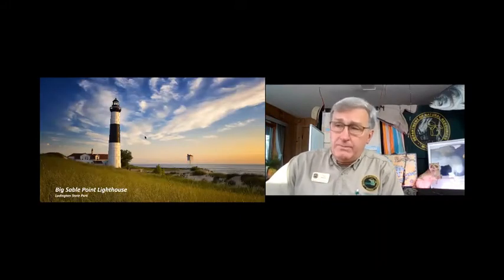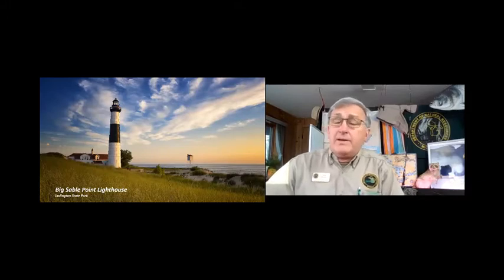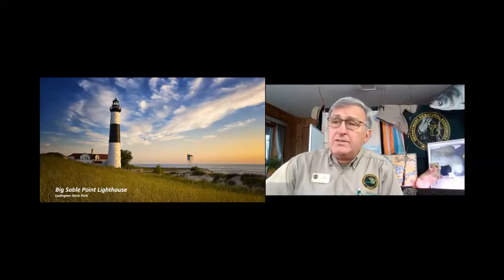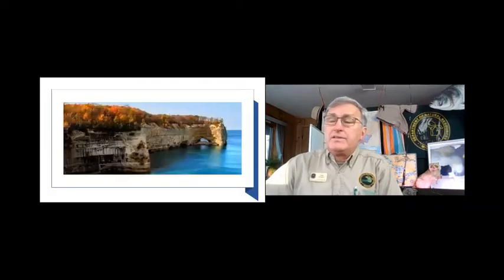One of the highlights of Ludington State Park, bragging a little bit, is we have a historic lighthouse that's been totally restored. It's the Big Sable Point Lighthouse here. It's open in the summer only, seven days a week, for people to go visit and climb the tower. So it's something to come and visit here at the State Park.